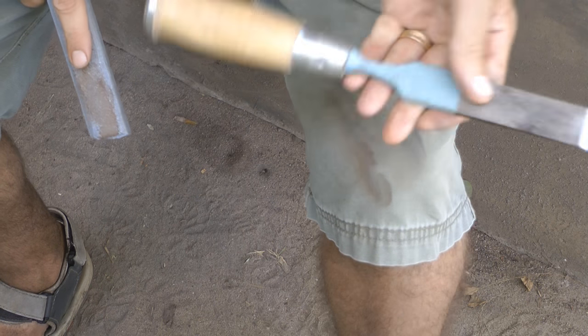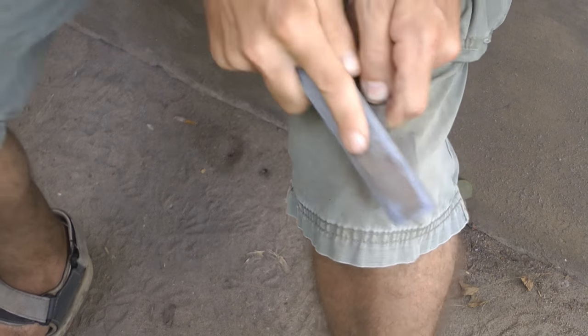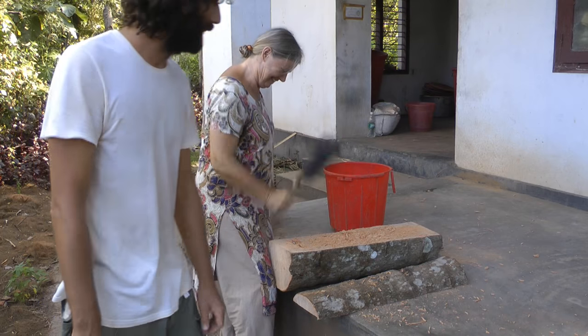Yep, you guessed it. Sharpening a chisel, waiting for our good old friend, Jane. But she did ask me to not start without her, because she really wanted to see how to do this. And of course I'm going to oblige to that. All right, so Jane's chopping away.